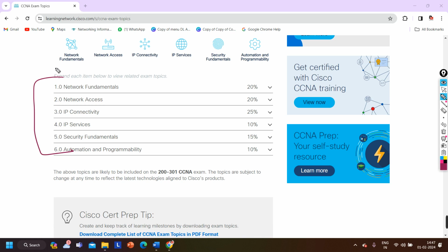Now if you are a fresher, or if you have some experience but your base is not strong. If your base is strong, if you have good basic knowledge, like knowledge of the OSI model, IPv4 addressing, subnetting, basic routing, like how routers work, how all devices work, then you can learn all these topics by yourself as well. You don't need a trainer, you don't need a mentor.